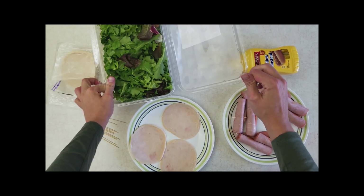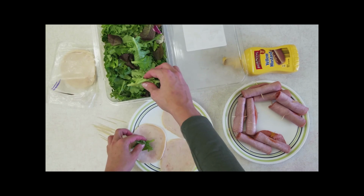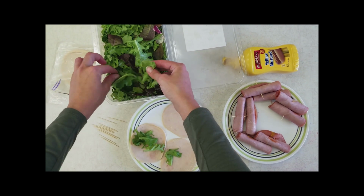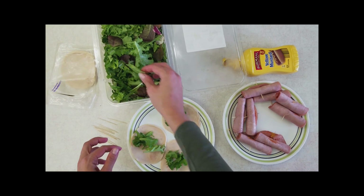This is a great way to fit in greens so that the kids aren't looking at a green salad and saying, oh, I don't want to eat that. And also a great way to hide any nutrients that you want to get in them.